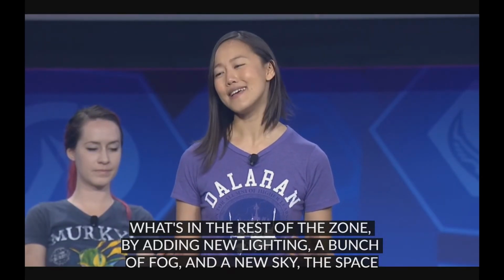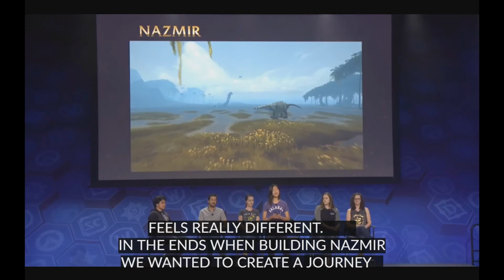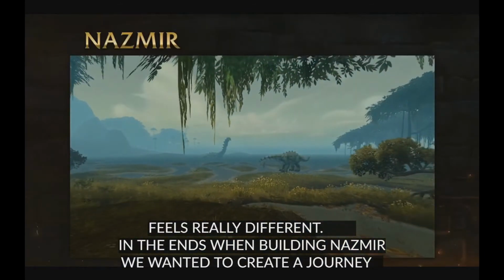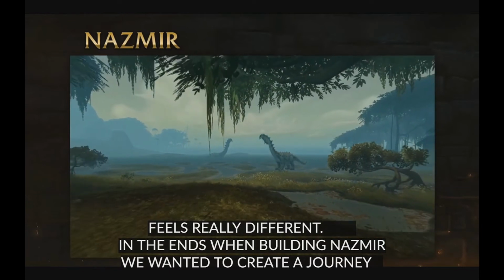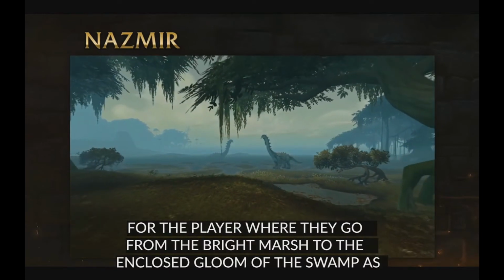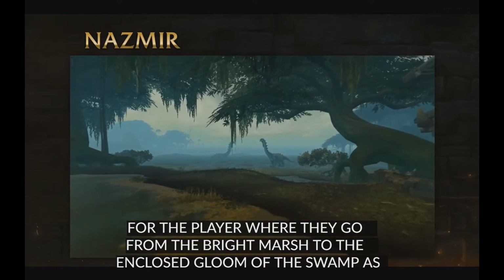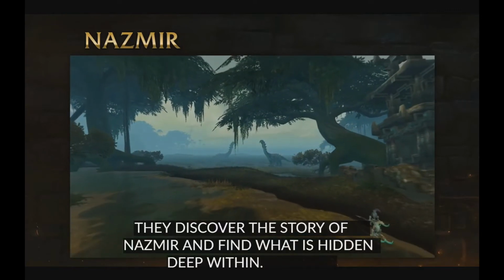In the end, when building Nazmir, we wanted to create a journey for the player where they go from the bright marsh to the enclosed gloom of the swamp as they discover the story of Nazmir and find what's hidden deep within.